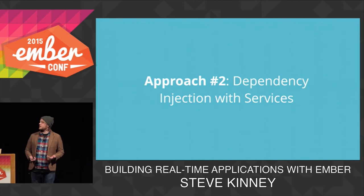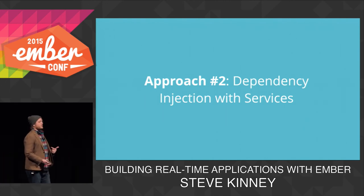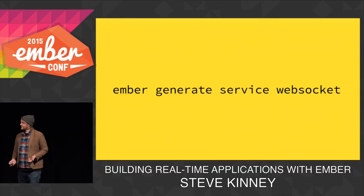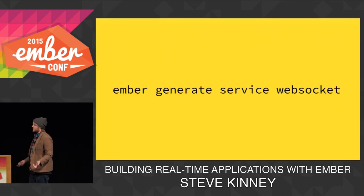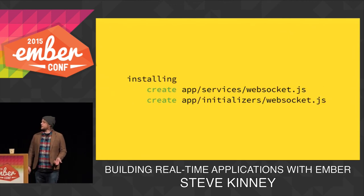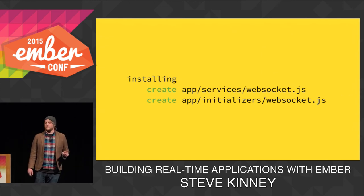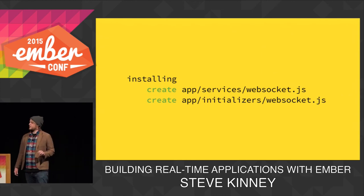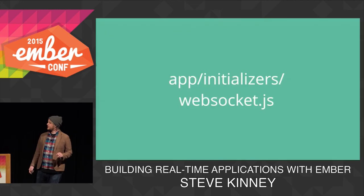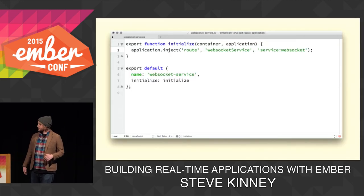So let's refactor our code. We'll take it out of the standalone controller, and we'll move it into a service. A very similar approach. We'll go Ember generate service WebSocket. That'll give us two files in Ember 0.1.15. I've heard from Robert Jackson that in 0.2 you will not get that second file, which we'll talk about because it's here, and then we won't use.